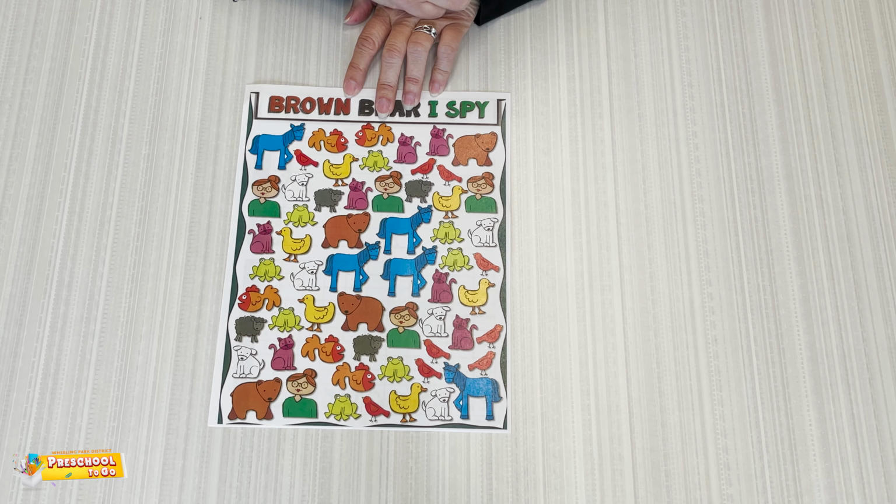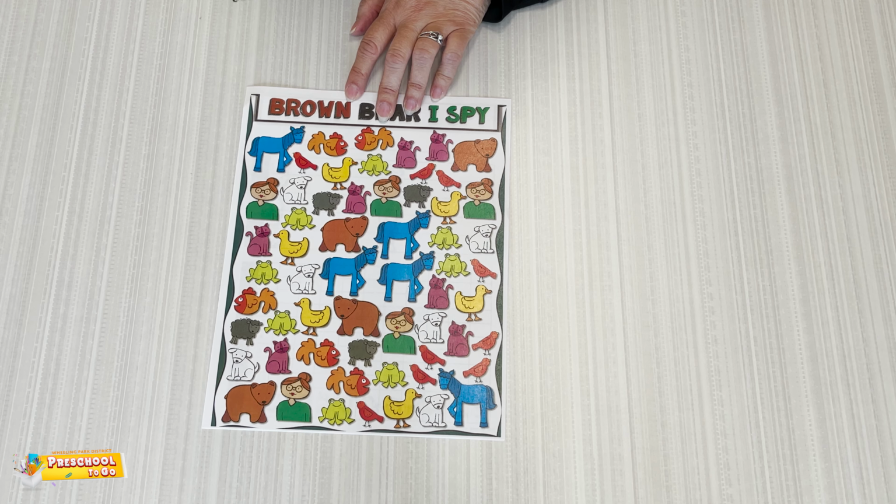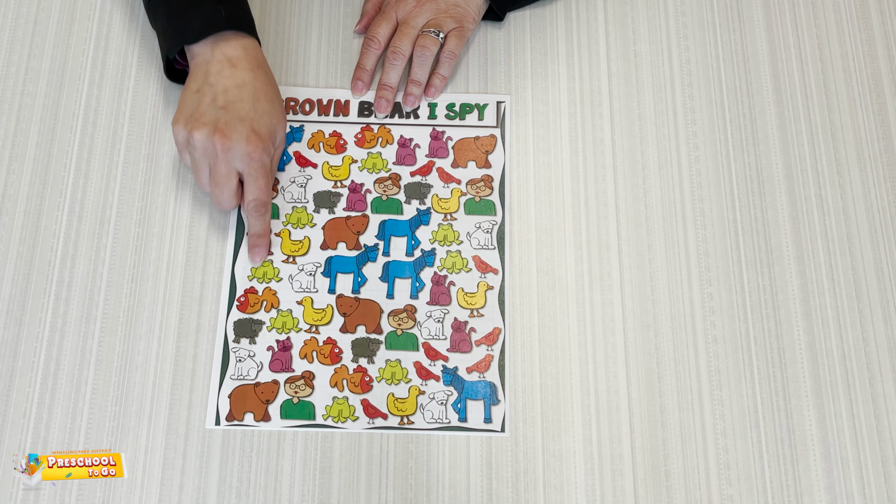How many teachers can you find? How many blue horses can you find? This is something you can do over and over and over. Do you want to use a magnifying glass? Do you have one at home to look for the different animals?